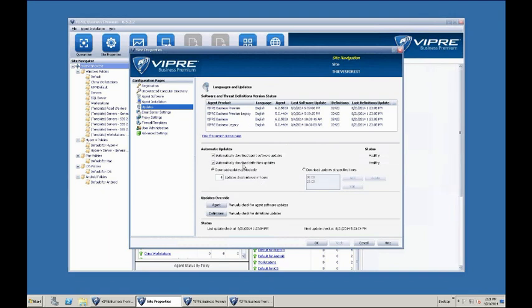You can configure automatic updates, so you can have the VIPRE Business Premium console pull down the definitions and agent software and have them ready to go to serve up to the agents. You can specify individual times you'd like to have these updates pulled down or just an interval. And you can also always manually check for either definitions or agents whenever you need to.